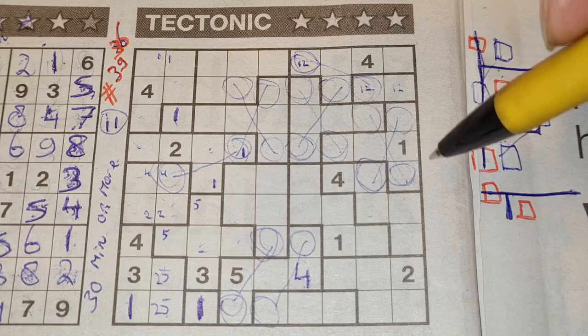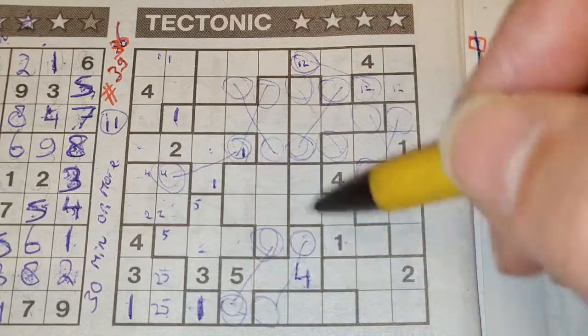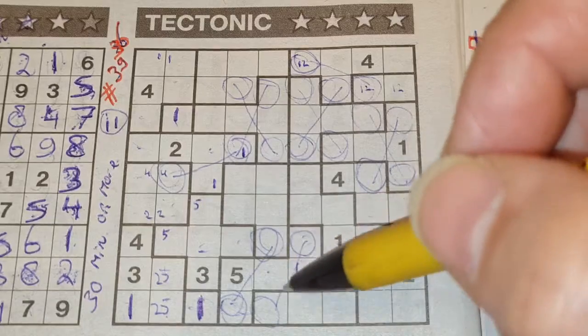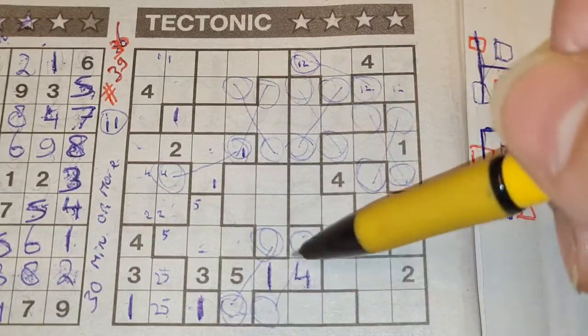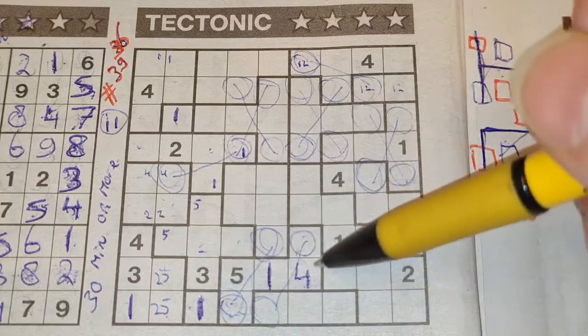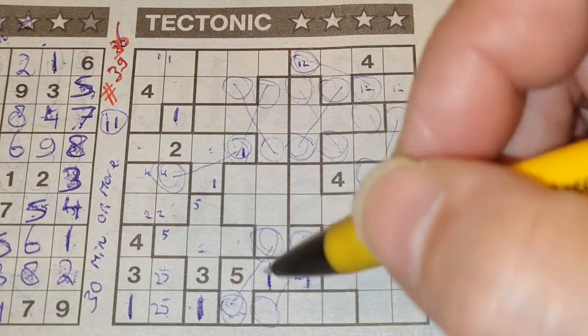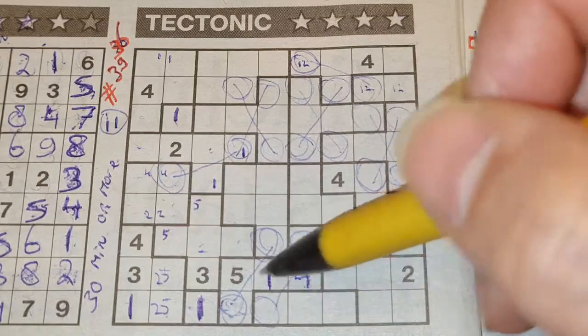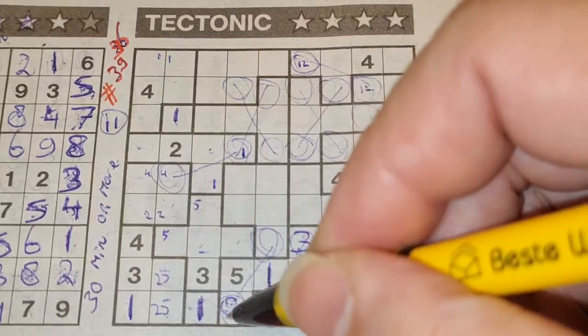Let me see. This box cannot be a 1, that box cannot be a 1, so 1 box left for the 1 in this Z construction. It should be there. 2 numbers left in this Z shape area for the numbers 2 and 3. We have a 3 there, no 3 there. 3 should be here, and 2 goes there.